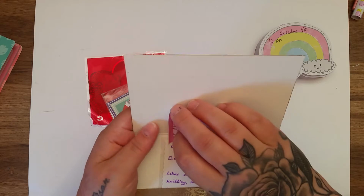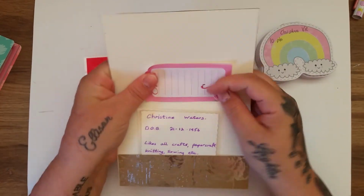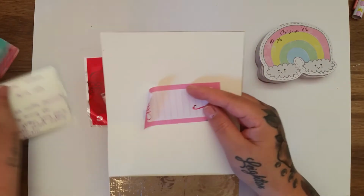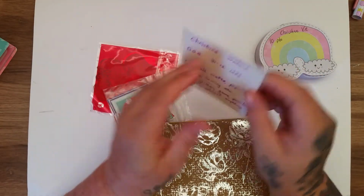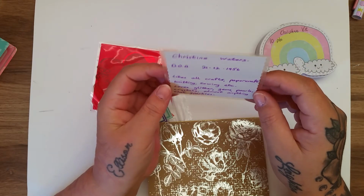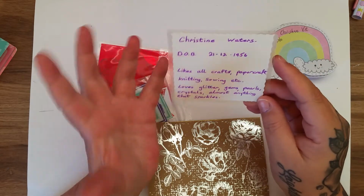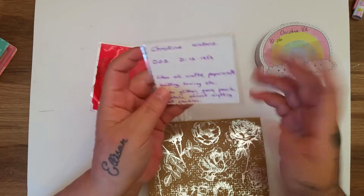Now, let me just set that back on there. So she's made it like a little file folder, which is a really lovely idea. And inside, she's put in a little laminated card. So this is fab, so I can keep this and slip this in with all the other ones. It says, Christine Waters, date of birth, the 21st of the 12th. I won't read out the year, or I will because she's put it on, 1956. Christine's like me, she doesn't bother who knows about her age, but you know what I mean? We're all the same.